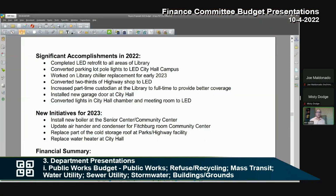Oh, buildings and grounds. Yes. I'm kind of winging it here. LED light retrofits at the library. We completed those, and we converted our parking lot light poles over to LED around the city hall. We worked with on the library chiller replacements, so we're putting out a procurement bid within the next few weeks to purchase the chiller replacement, and then in 2023, a contract will be let for the installation of that chiller.